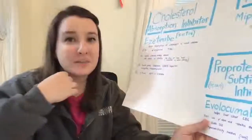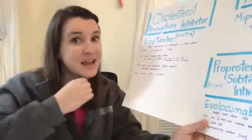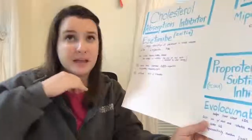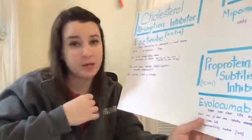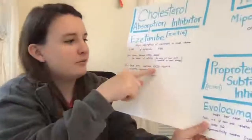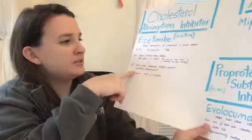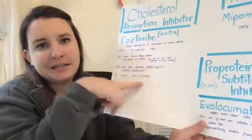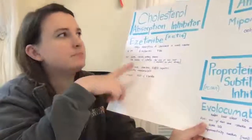Nursing implications are that the patient can take this with food, but they cannot take this with a fibrate. Remember, we just talked about statins and fibrates and how statins and fibrates don't play well with others. They don't play well together because of that increased risk of rhabdomyolysis. Well, since this one does play well with statins, it's not going to play well with fibrates. So that's something for you to remember.